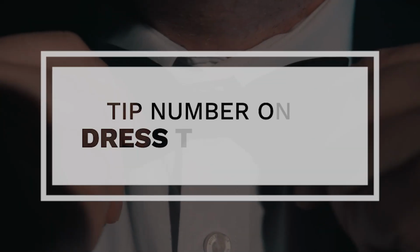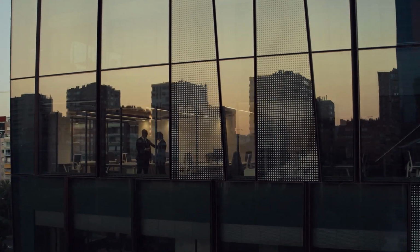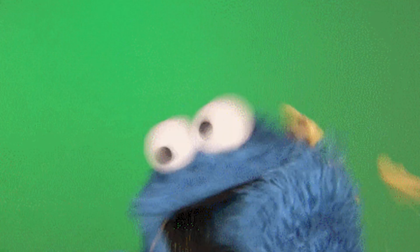Tip number 1, dress to impress. In today's modern world, we know you can't always gauge a person's worth solely by their attire. But let's face it, first impressions still carry weight, and appearances do count, no matter how absurd that might sound. It's just the way the cookie crumbles.